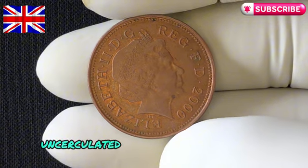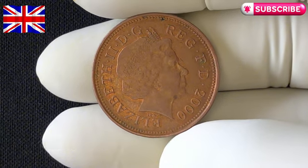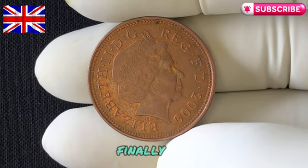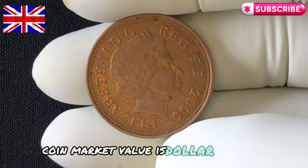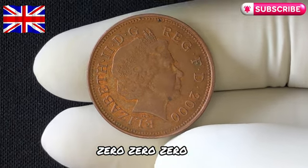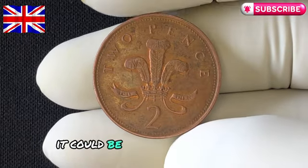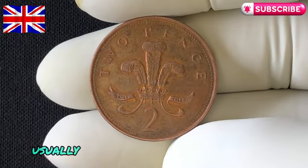Circulated, uncirculated, and with errors. A circulated 2p coin typically holds its face value. Finally, this coin's market value is $14,000. However, if you find one in uncirculated condition, it could be worth a bit more to collectors, usually around £1 to £2.